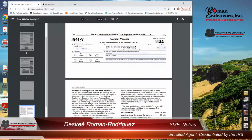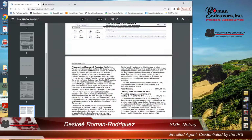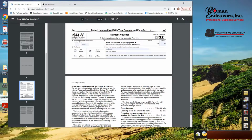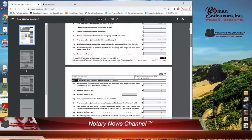Now, if you are reluctant to put credit card information or your bank information on the IRS website, then obviously you would want to go ahead and send your payment voucher in. And then that would be the end of filling out the federal 941.